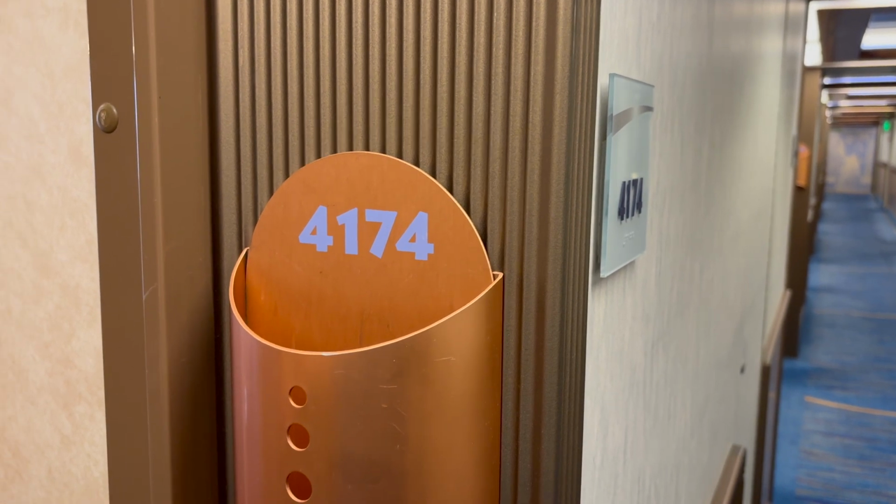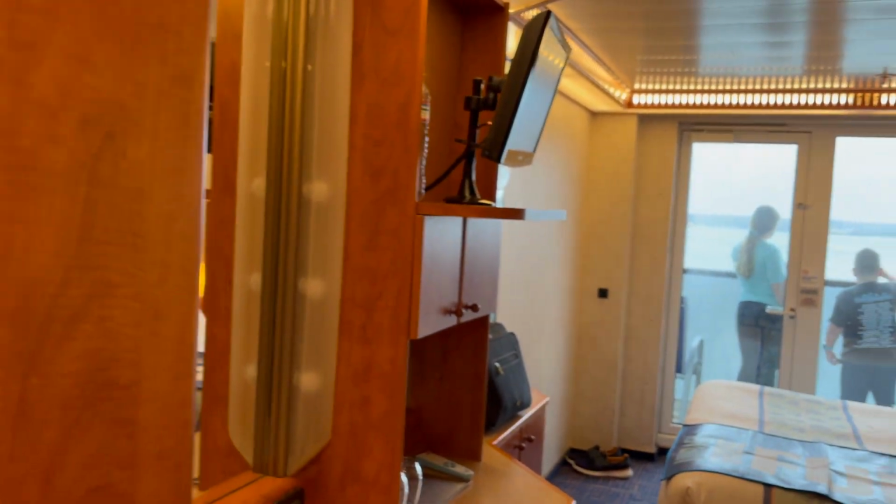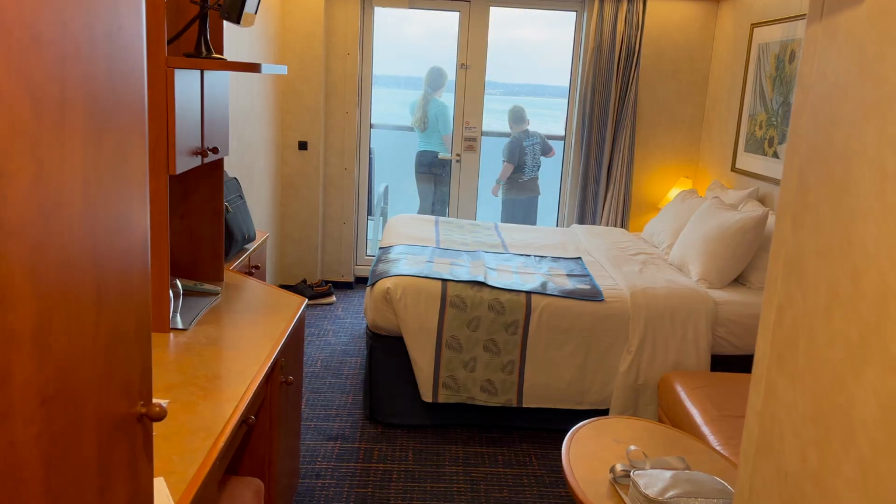Room 4174 on the Carnival Pride. This is a balcony room. So we're walking to the stateroom. You can see the balcony there.